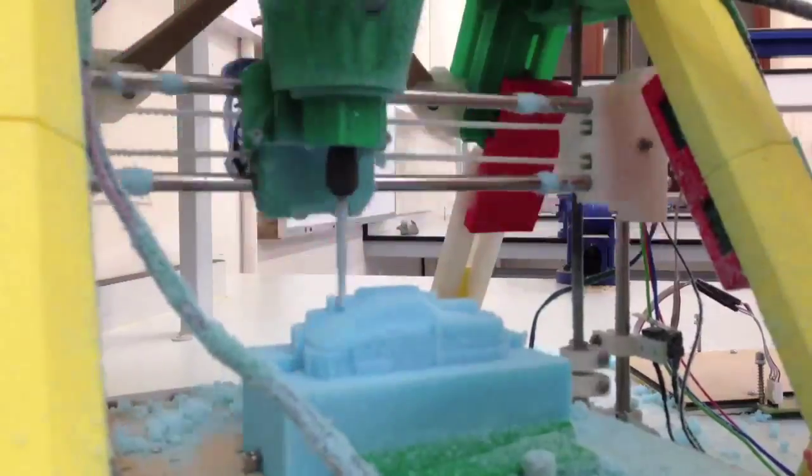I think the biggest highlight of the project was getting a prototype that managed to mill 3D pieces, which was more than we set out to do.